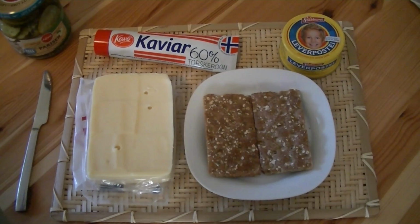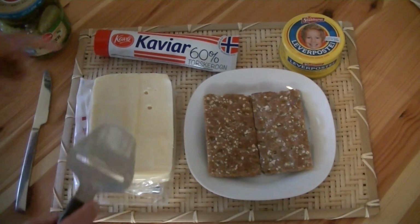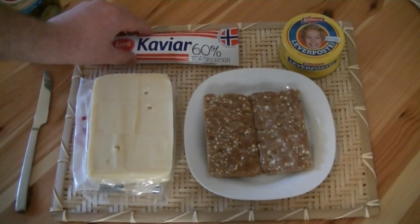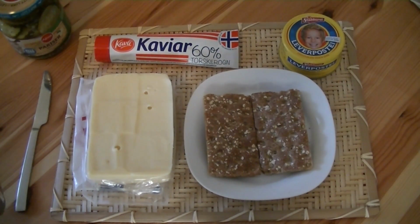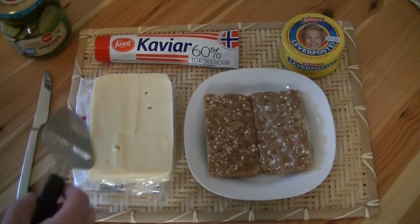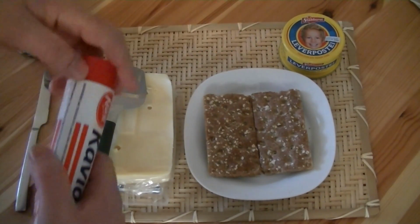But it's not cheddar also. So I really don't know how to explain it. It's white cheese. It's good. So that's a pretty mild, normal thing, and I like to eat that with the caviar. Some people may think that's terrible, that's the wrong way of doing it. I don't know, that's how I was shown originally, and I have become accustomed to really enjoy it that way. So I'm gonna have the caviar with the white cheese.